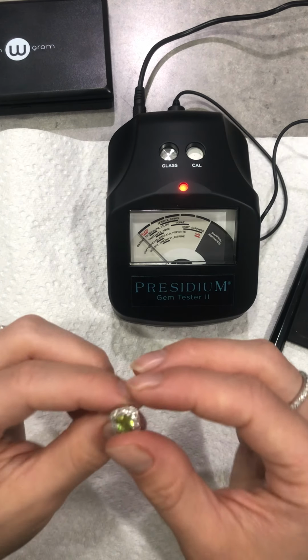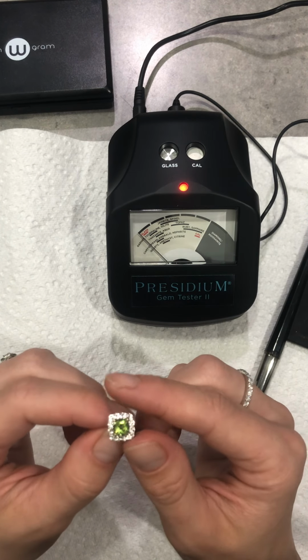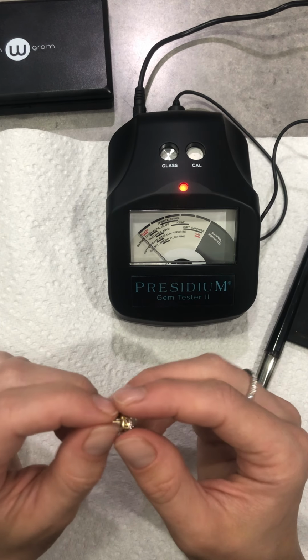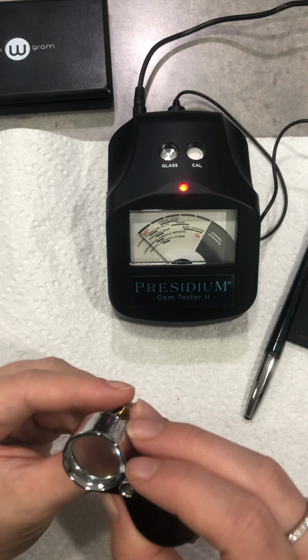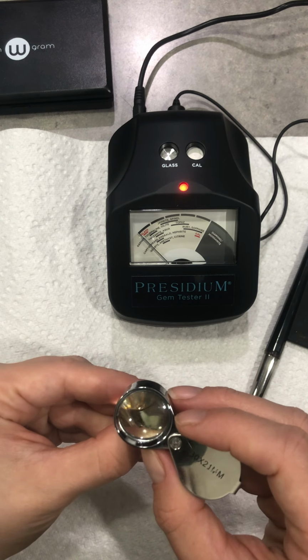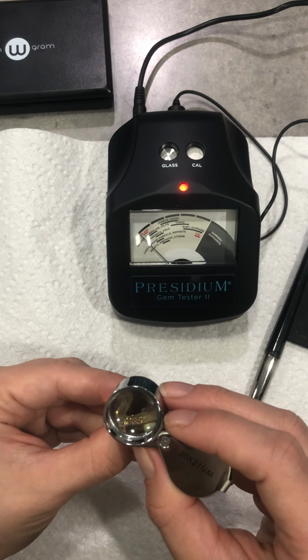All right, so I found this in I think my second box, and I almost was like, meh, it's probably fake, I'm not gonna keep it. And then I turned around, and I remembered that I saw a little 925 stamped on there. Can you see it? Let's see. 925.